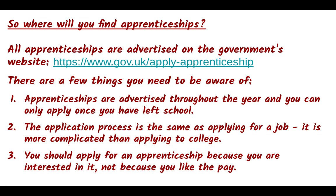Now, there are a few things that you need to be aware of. Apprenticeships are advertised throughout the year. Now, you might think that they would be advertised at the end of the school year, but they're not. Strangely enough, at this moment in time in the area where I live, there are about 100 apprenticeships on offer, which is quite large. So they tend to be advertised, as I say, through the year as and when businesses need an apprentice, and you can only apply once you have left school. I should also say that the application process is the same as applying for a job. It is much more complicated than applying to college.